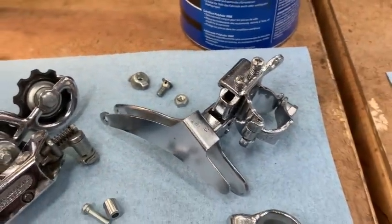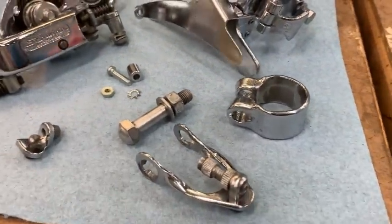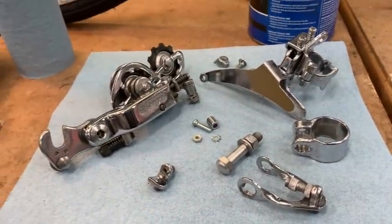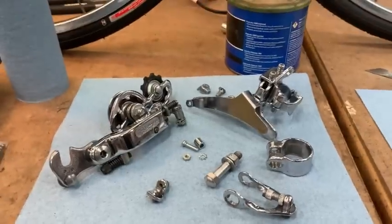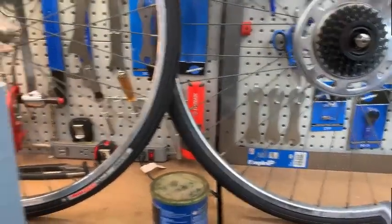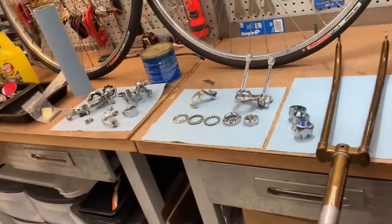There's that front one, and the little chrome parts that go with it. And then the rest of the accessories. So that's pretty much it. Now he's got the brake calipers to go, and the rims, and then other miscellaneous small stuff. Oh yeah, the saddle and the handlebar. Sunday should be a pretty good day. We should be able to get most of it done.